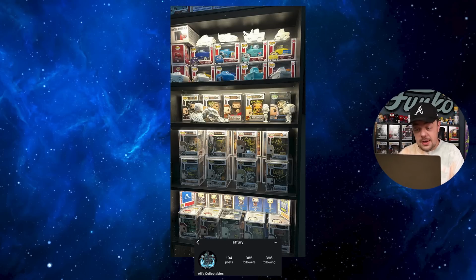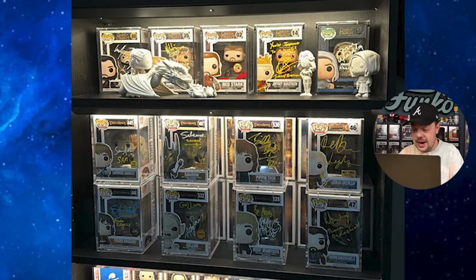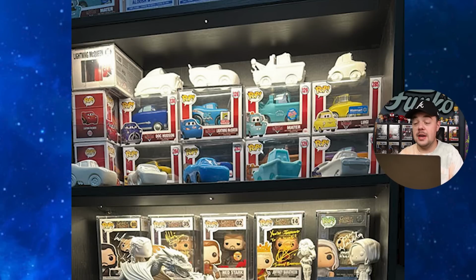Okay, A1 Fury, you've got some good ones. Some signed Lord of the Rings pops in the middle right there. Some Game of Thrones right above that. And the Cars pops. Oh my goodness. And do you have a proto to match every single one? It looks like you do. Oh my goodness, the Maters right there, Lightning McQueen, Ramon, Luigi. Ooh, that is nice, dude. I am definitely impressed for sure.